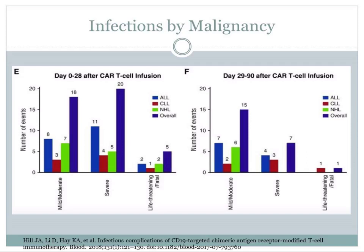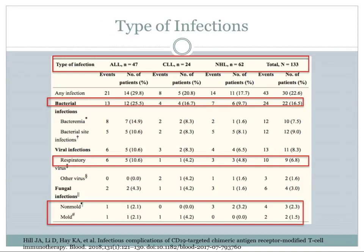They classified the infections as mild, moderate, severe, or life-threatening. But the overall numbers, the highest were ALL and non-Hodgkin's lymphoma, and then CLL the least, which I don't think is surprising. And again, most of the infections were less than 28 days, and most were severe. The type of infections we'll break down step by step.